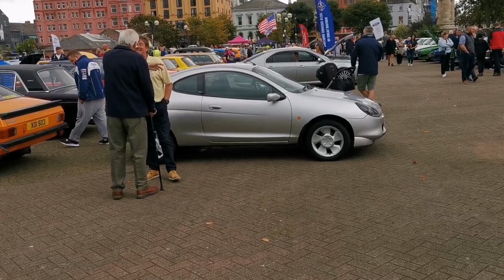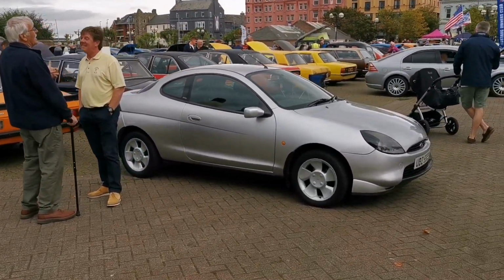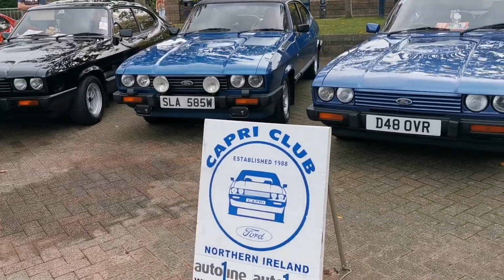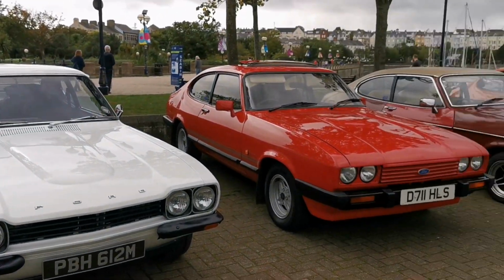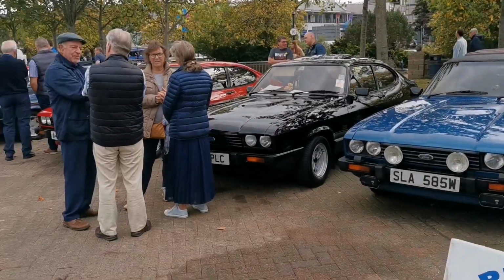There's quite a rare wee car coming now too, the wee Ford Puma. This event is hosted by the Capri Club. So yes, the majority of the cars here are Ford Capris, but they do welcome all Fords.